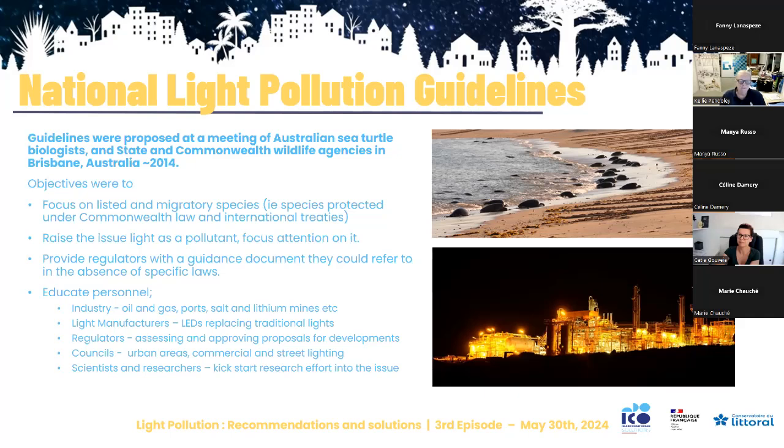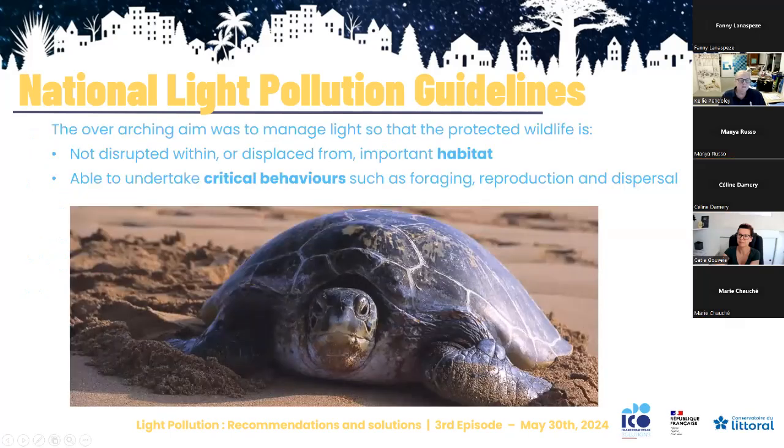And also scientists and researchers, hoping that they could kickstart some research into this issue because for a long time there wasn't very much. So really, because these came out of the Department of Wildlife in the Commonwealth Government, the overarching aim was to manage light so it protected this wildlife so that it wasn't disrupted or displaced from important habitats, and also that these species could undertake these critical behaviours such as foraging, reproduction and dispersal. So that was the underpinning aim for these guidelines.